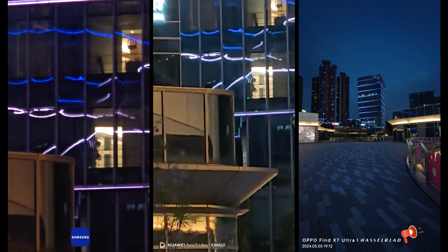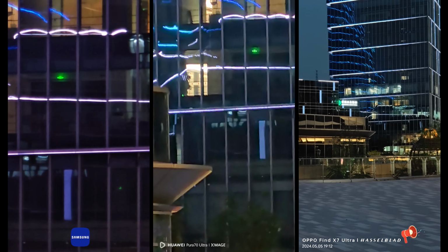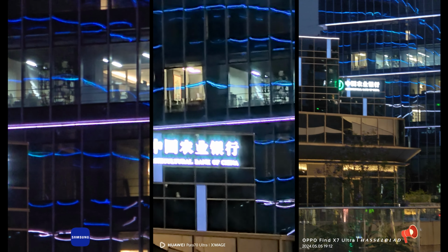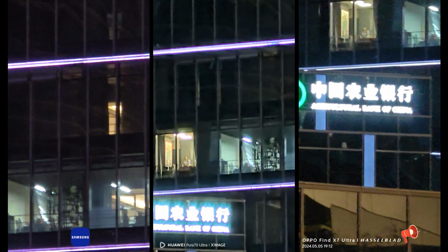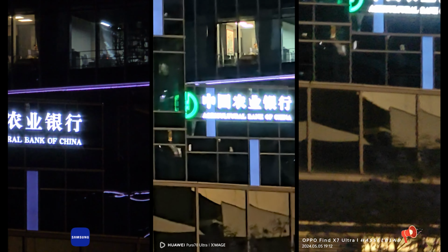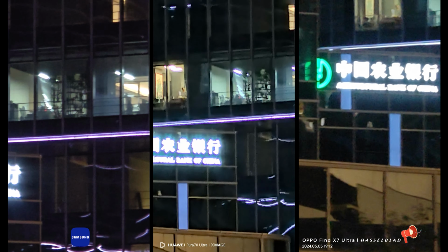Now OPPO Ultra Wide. Wow. 1, 2, 3, 7. Okay, this is 7. You can see the difference. 5.7. 10 all the way to 18. Okay, for this part, for the zoom, I think Galaxy S24 just won. Okay, for the Pure 70 Ultra and OPPO seems almost the same.